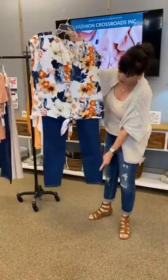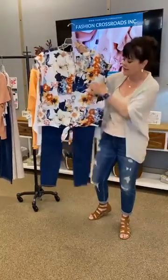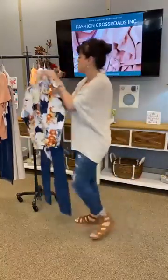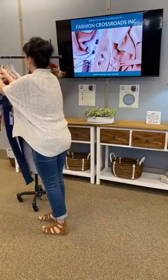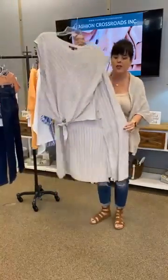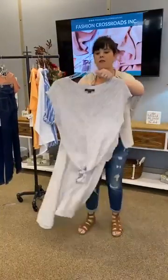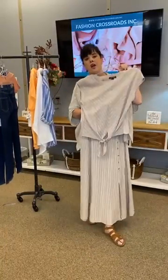You can see how cute the skinny leg is with that tie front top. Also, this is a little linen, beautiful print, gorgeous pattern. Uh-oh, my hanger just broke. And then I also have this tie front with the linen skirt. And so you can see how pretty that is together as well. If I unhook these, I have that skirt where it would sit and that top where it would sit.